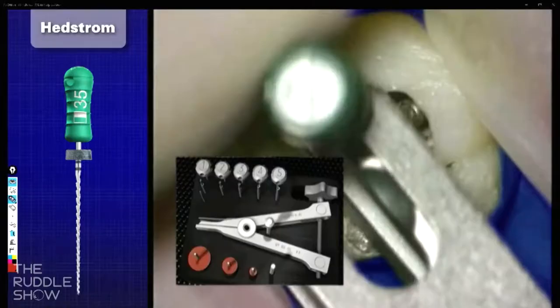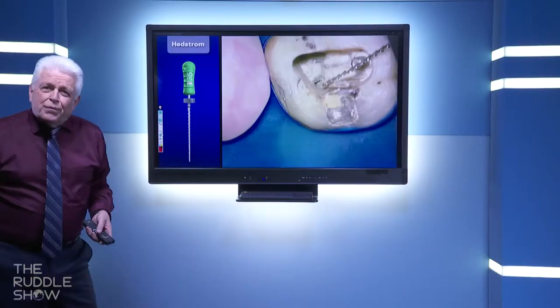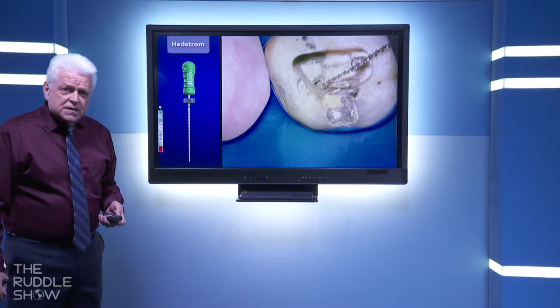So you can see we're mounting up on the extracting plier. And then here we are. Pop goes the weasel. Up comes that silver point. And that's a real big thrill. So crawl, walk, run. You don't just jump into these cases immediately and start doing them, but you start with your gutta percha removal. We talked about that. And then you can start with some silver points and maybe some simpler teeth.